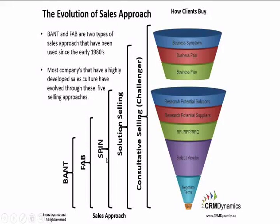Then there's the ever-popular SPIN selling: situation, problem, implication, and need. SPIN selling was popularized by Xerox many years ago, and it's something that's used by many companies. SPIN selling helps you address the entire bottom part of this funnel, but it doesn't get you into the upper part of the funnel. So if we stop there, if your company is using any of these three or other many popular sales methodologies, you're really only addressing the bottom of this funnel, and you're in a competitive fight all the time.